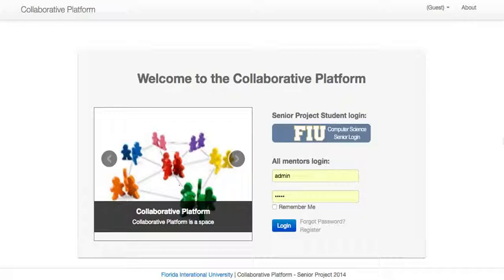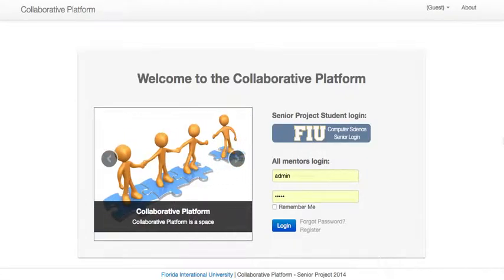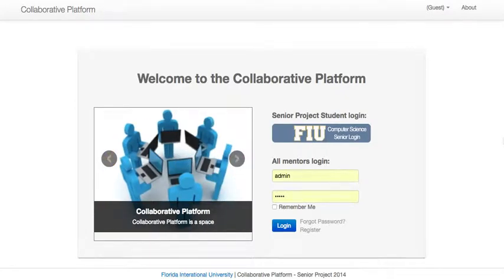The Collaborative Platform is a community of students and professionals. The specific part of the Collaborative Platform that I worked on was called the Mentoring Module. Now, in Senior Project, every project is assigned a mentor who's there to answer questions and help if you need to seek any sort of guidance.